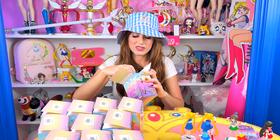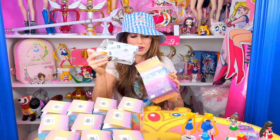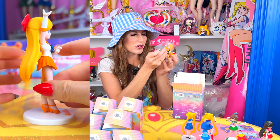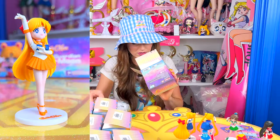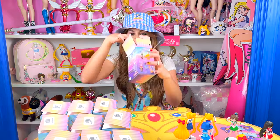So we are missing Venus out of the Guardians over here. Is a Venus in here? Sailor Venus! Heck yeah! Why did I throw that back in there? We need her. We need that card. Sailor Venus. She's okay. I'm trying to hurry up. I still have so many. A double Mars. We got a double Mars. Don't have to open up the doubles.